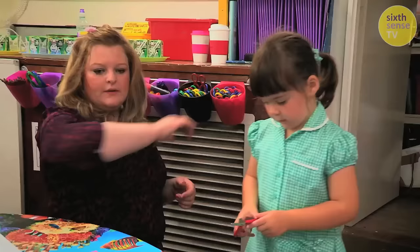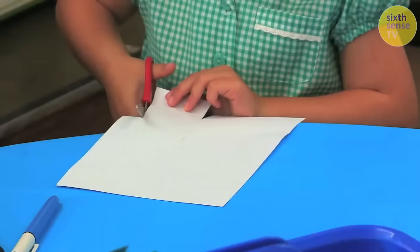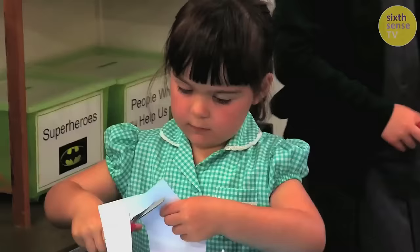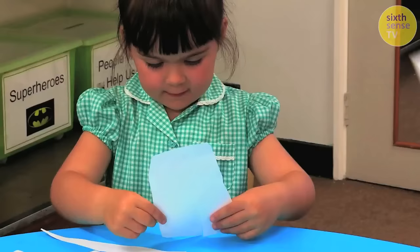Can you show me how you cut? Well done, Lucy. You don't need Miss Mills helping, do you? That's very good cutting skills. Well done. What are you making? I'm making some trousers. Ooh, who are they for? Daddy. Oh, Daddy will love trousers. He'll need a pair of those.